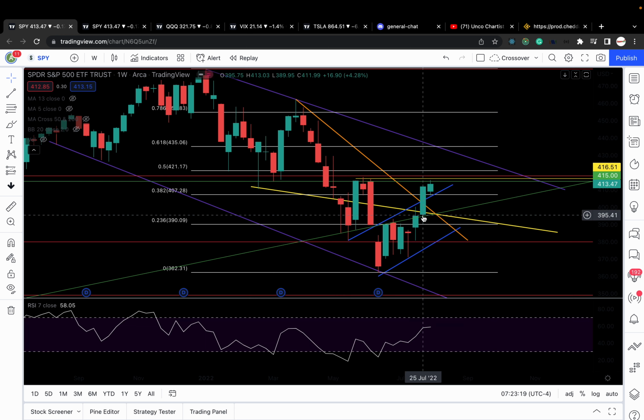Will history repeat? So we're seeing some patterns similar to June. We're seeing some patterns similar to back in March. Will history repeat itself? I have a feeling it won't, but I'm also open to that it might be.